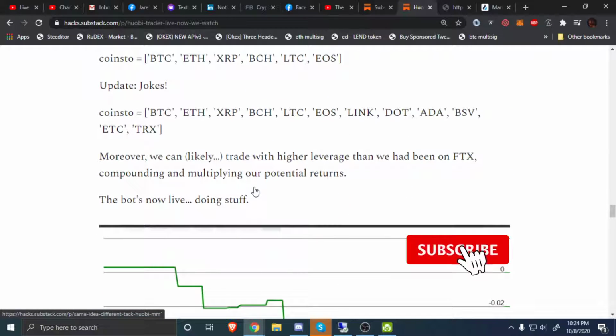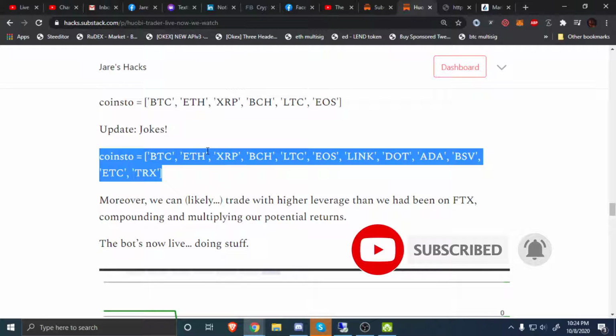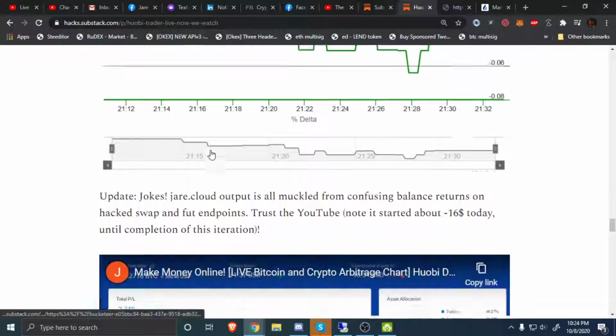So that's a little bit of the backstory. We changed the coins that we're operating on from this list here to this more advanced list here with more opportunities involved.